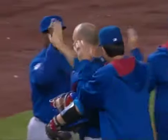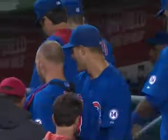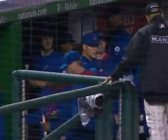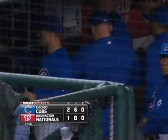Can you believe that? David Ross nails 3 base runners. Mike Borzello. Wow, what a way to end the ball game. I think they're going to celebrate this one, as they always do after a win in the clubhouse. Get the disco ball spinning. Your final score tonight, the Cubs 2, the Nationals 1.